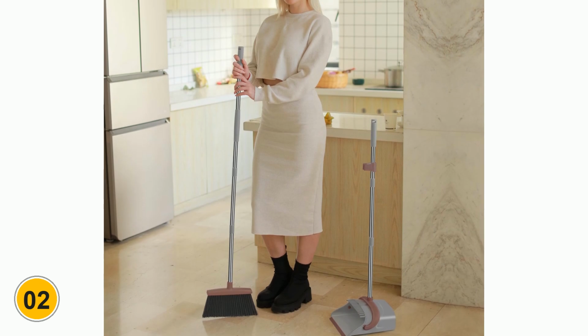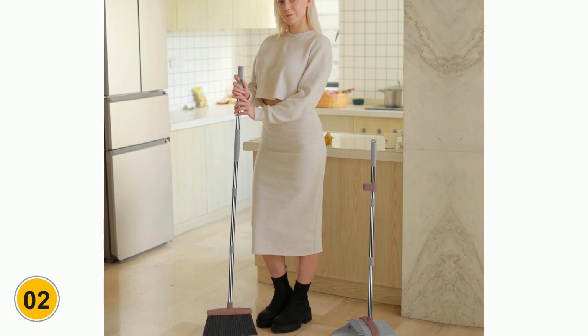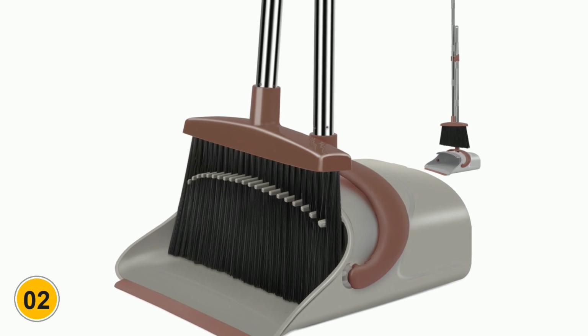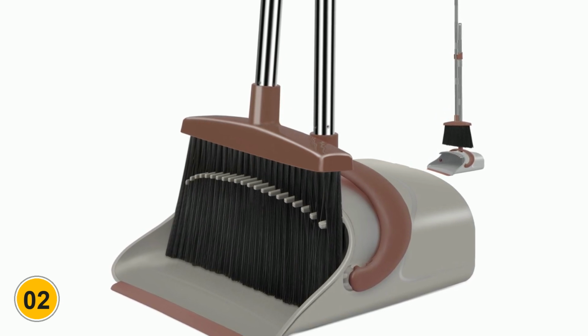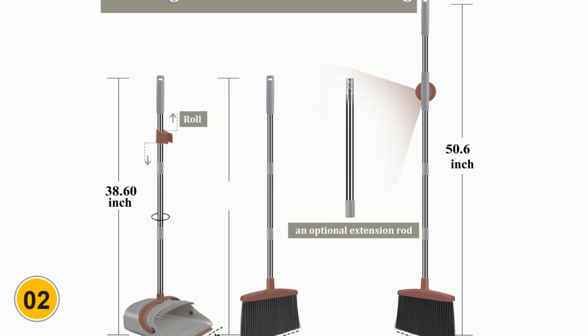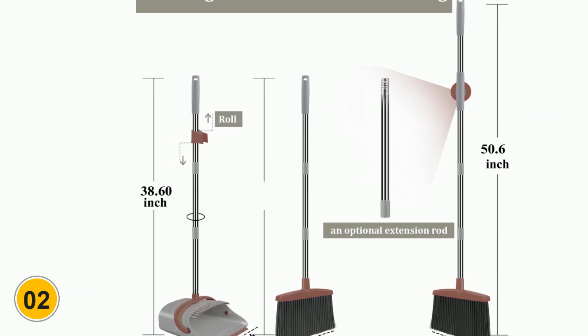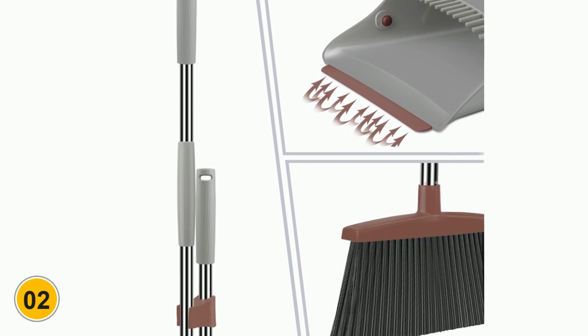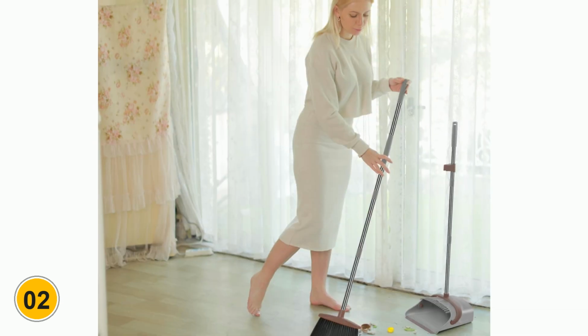This is perfect for you if you want a user-friendly broom that doesn't require bending. Skip it if you prefer a broom specifically designed for heavy-duty outdoor use. For its price, it's a solid choice for pet owners. Alright, that was a solid option. But the next one on my list might actually be even better for tackling stubborn pet hairs.